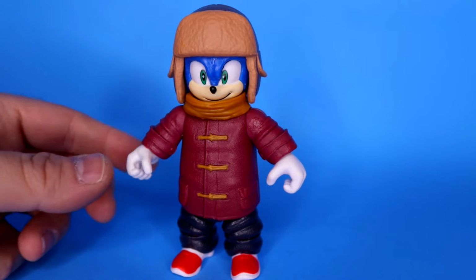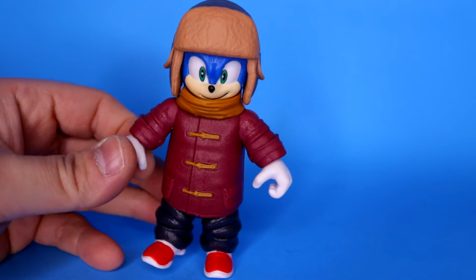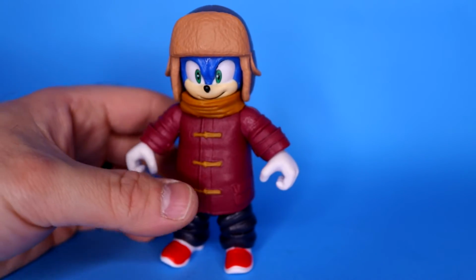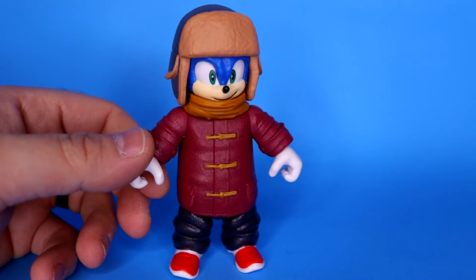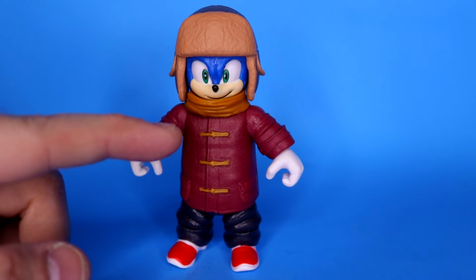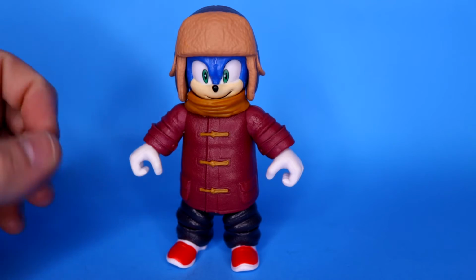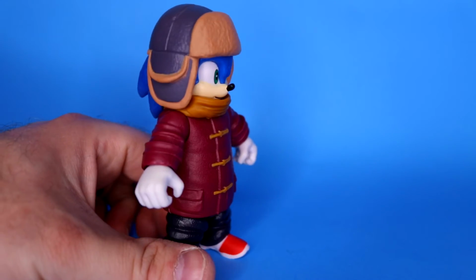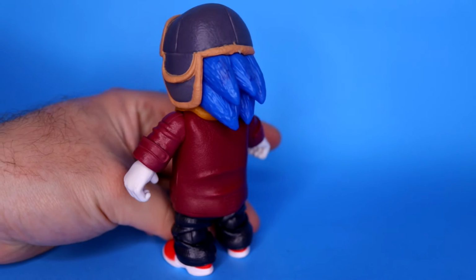So although this is the least impressive figure in the set, well, at least we got wrist movement, so that's good. So even though this is the least articulated out of the three, so it's the least impressive, this one's my favorite just because of how it looks. This one's the most adorable one. So again, I hope they make a Snow Tails, but we'll see what happens.